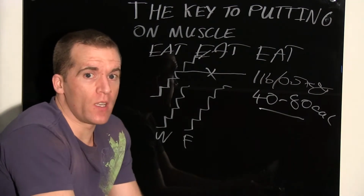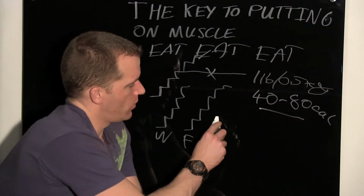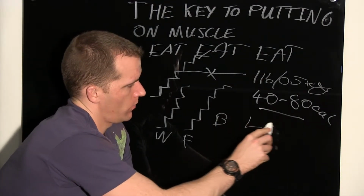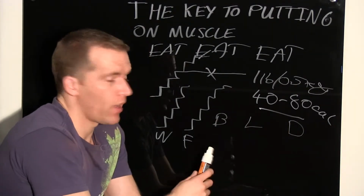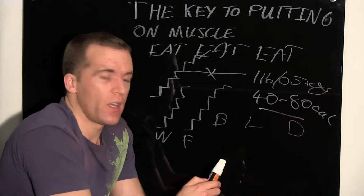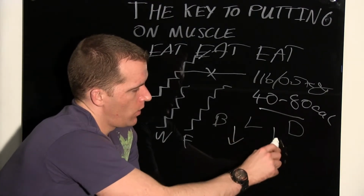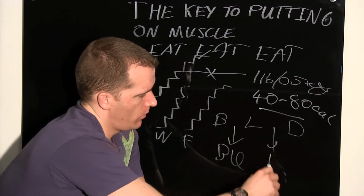Okay, so how to eat to put on muscle. What I tell most of my clients is to do your breakfast, lunch and dinner as you normally would day to day. Keep them all very healthy, all clean carbs, no sugars or junk food in there, and a bit of protein each meal time. But in between each of these meals, what you do is have a bulk up meal.